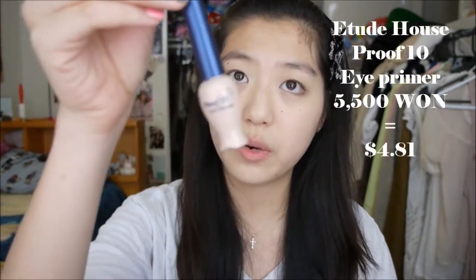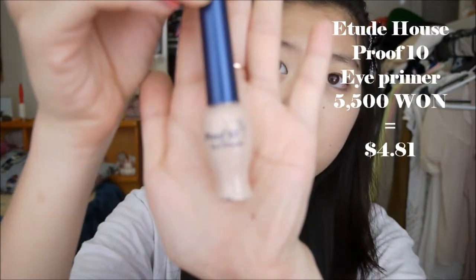So now I'm gonna be moving on to my eyeshadow. Now, I really need an eye primer, because I don't really have a very distinct crease, as you can tell, on my eyelid. But if I just put eyeshadow on there, it will crease like crazy. And by the end of the day, my eyeshadow will be gone. So I would buy an eye primer, and this is the primer that I'm going to be using right now.